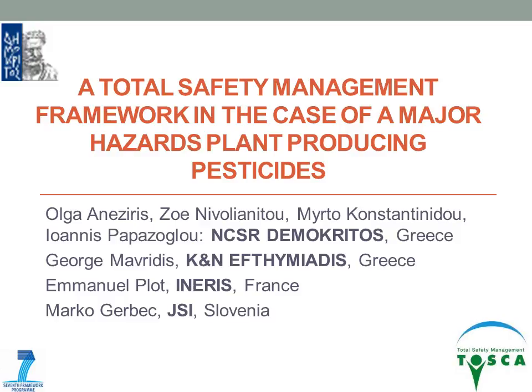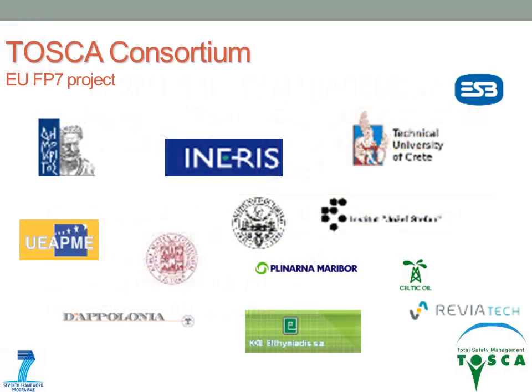A total safety management framework will be presented. It has been applied in the case of a major hazard plant producing pesticides. This work has been performed within Tosca, a European project within the context of the 7th Framework Programme. 14 partners from 7 different countries.